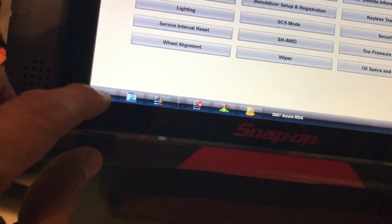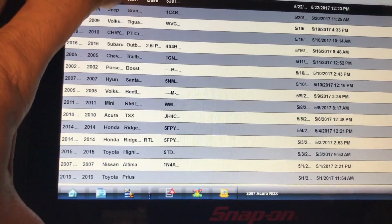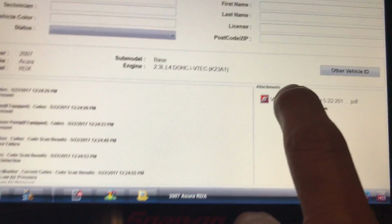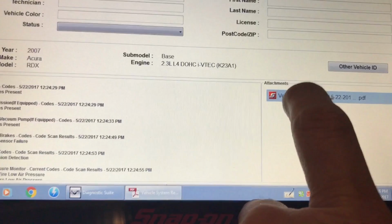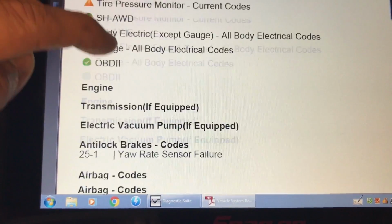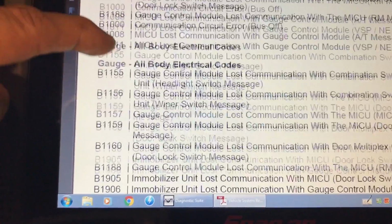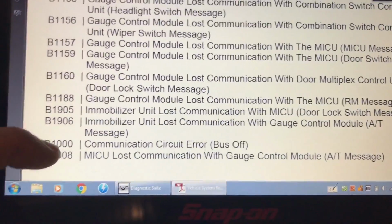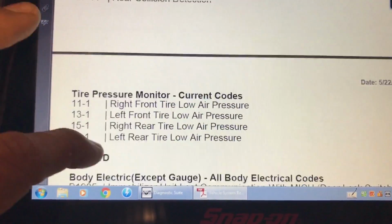Right now, if I go back to the vehicle, right here in vehicle history, and this is the Acura, I have that same file, what we were just looking at, saved as a PDF. Okay, it's opening right now. So this is the vehicle report. So I can go back and see what the codes are. As you can see, we had a huge list of codes, most of them communication. I have to look a little bit into this before I jump into anything.